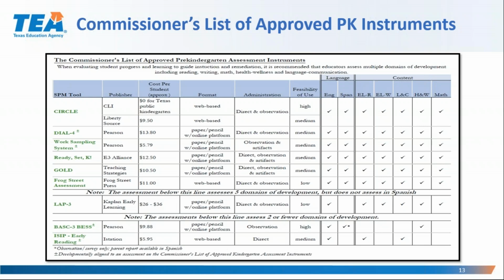The next column shows the publisher. The next column shows the cost of those tools. The next shows the format of those tools, whether they are web-based or must be done with paper and pencil. Then it shows whether they are observational assessments or direct assessments, and some of them are both. And then the next column shows how easily one can learn to use them.